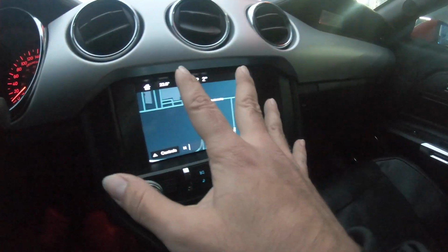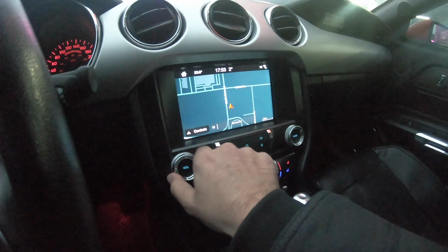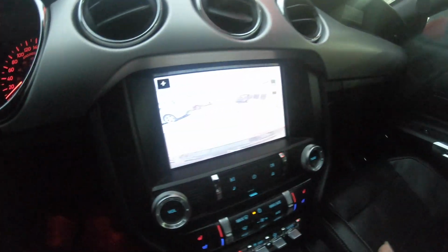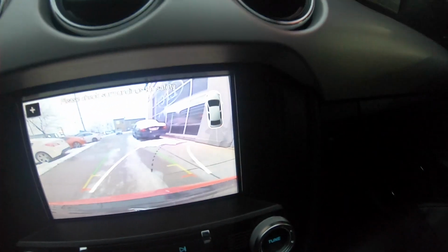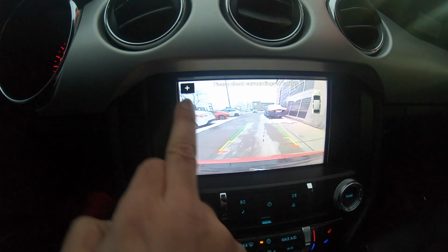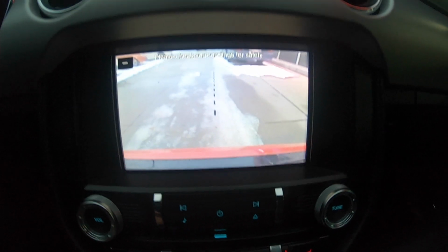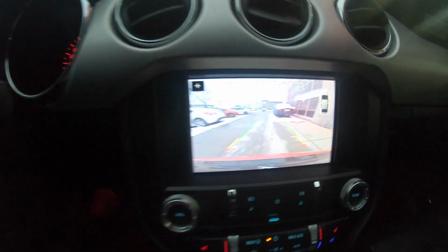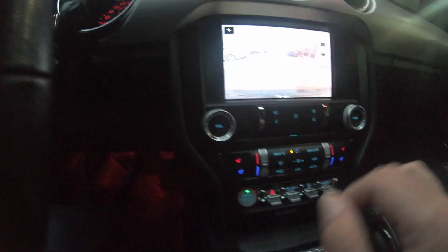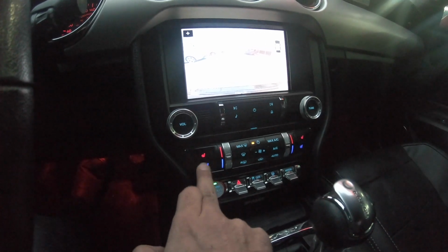This screen is really large, which is always awesome. You've got a backup camera with park assist, so this is your rear view camera. You have the guiding lanes also helping you out, and you can zoom. You could press this and it zooms. It gives you sort of a tow assist view. And then there are park sensors too. Amenities include air-conditioned seats as well as heated seats.